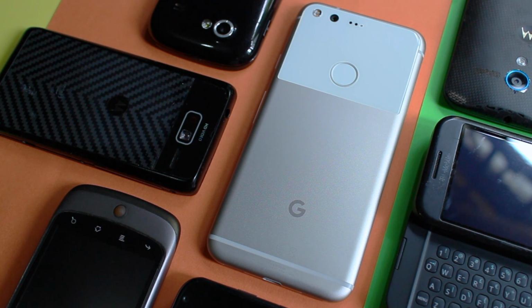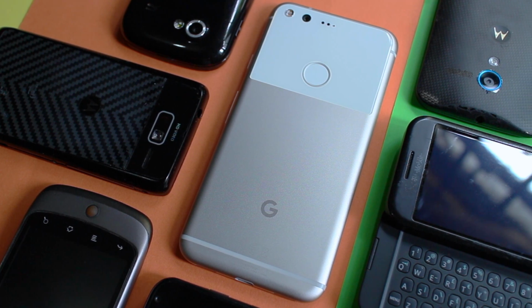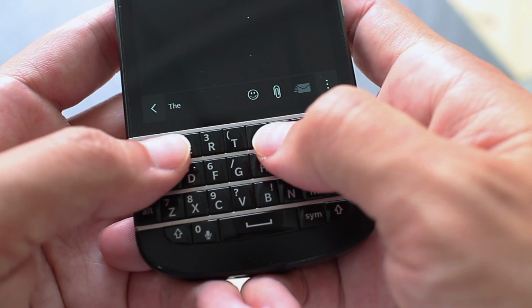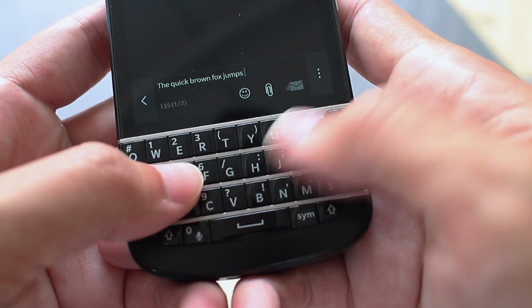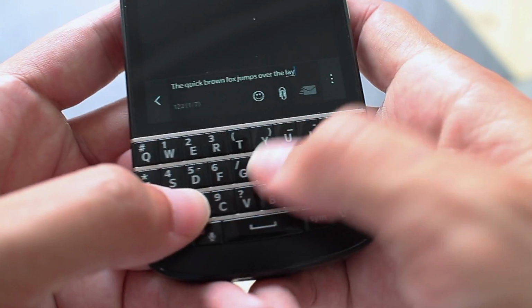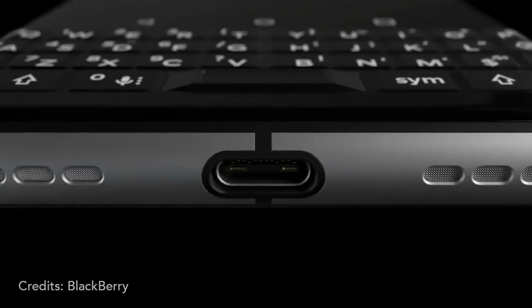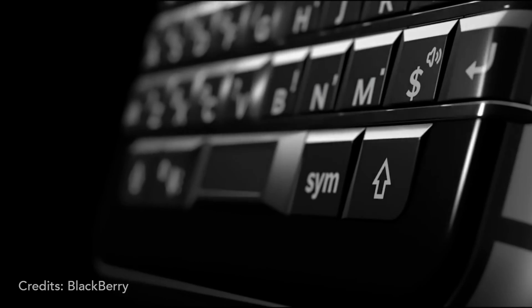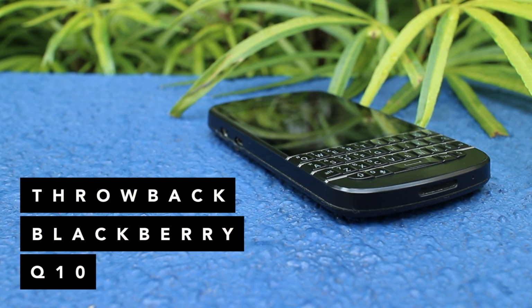Most people probably don't know this, but my interest in mobile technology actually started when I got my first BlackBerry, the Bold 9000. It was a phone that placed communication and efficiency above all else, and at that point in my life, it was all I needed from a smartphone. Even though I have not used a BlackBerry device as my main phone in a while now, with the newly announced BlackBerry KEYone reigniting interest in the brand again, I thought it'd be fun to do a throwback video of the BlackBerry Q10, one of my favorite BlackBerry devices.